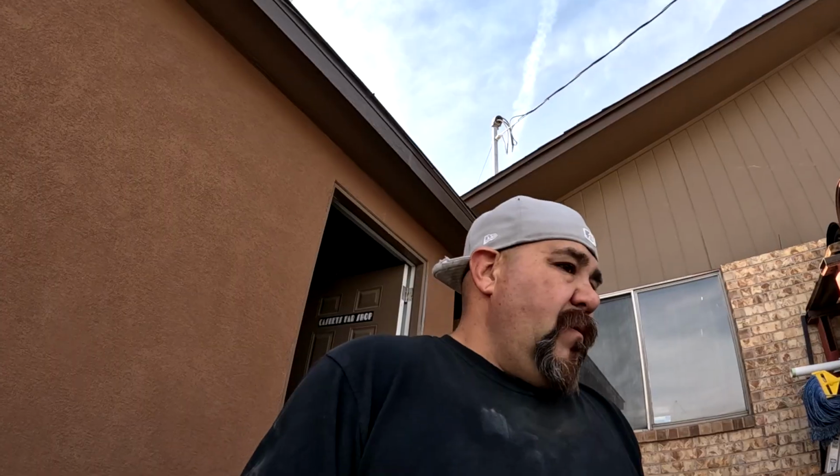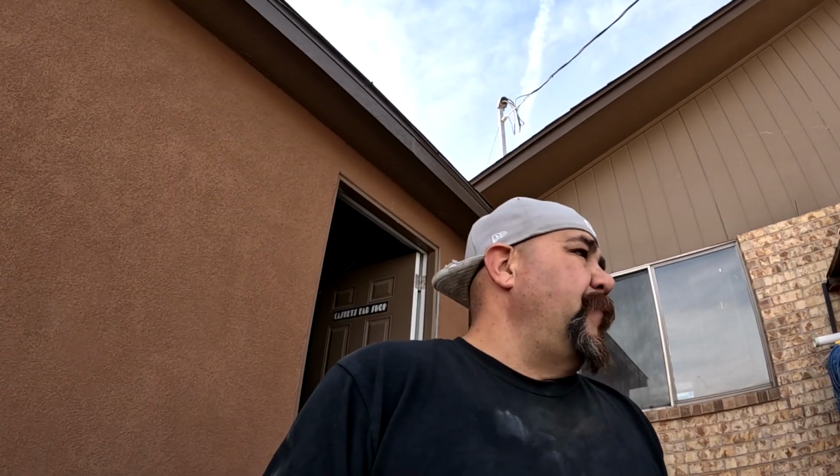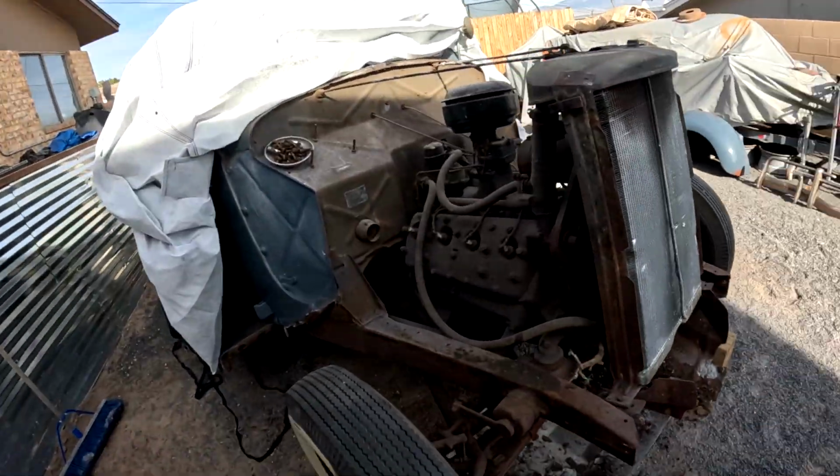The bumper guards, everything's been dipped, all the brackets, brand new bolts. Yep, that'll be nice. There's really not much chrome on this car, so I'll probably send the handles too, and pretty much everything else, like the grill. The grill's gonna cost me a lot, I'm sure. But anyways, guys, we are here.